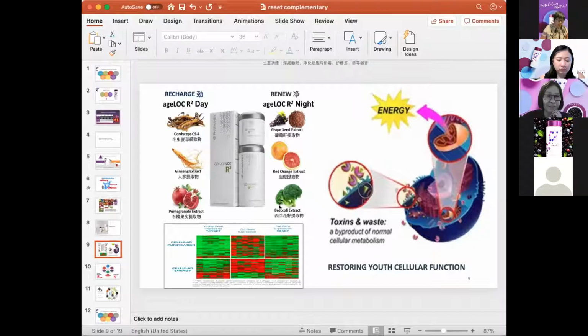And then next we take a look. That's why we need to tell our customers Reset is not meant to replace R2, because many people will think Reset is also metabolism, for energy, and R2 is also energy. So they like to think that one can replace the other. It's different because it works on different platforms.